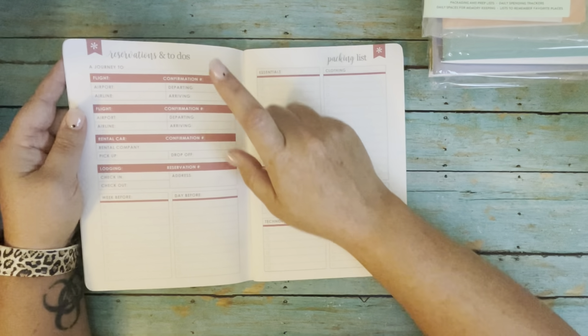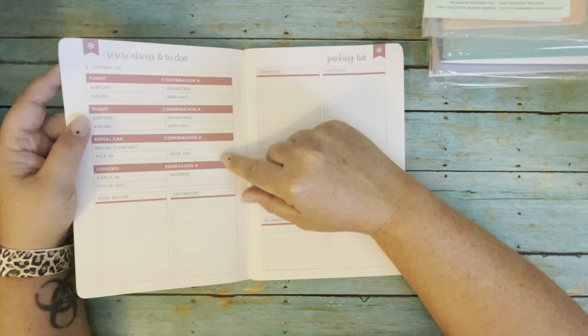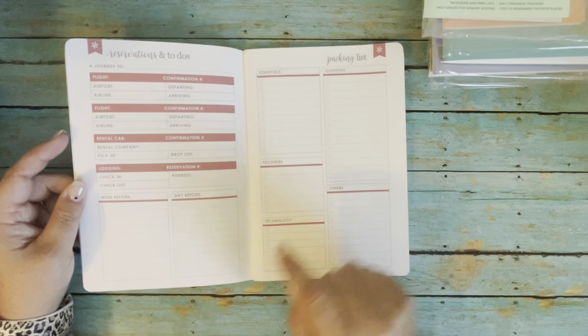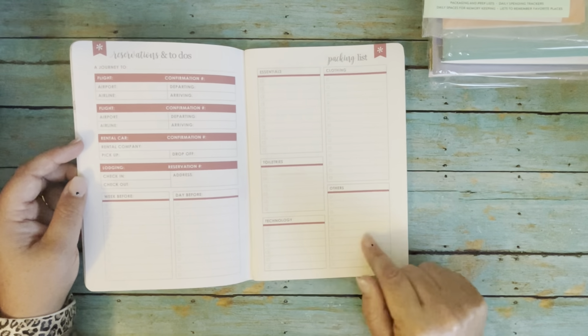So it looks like we have reservations and to-dos. So if you're going to be taking a flight, you have your confirmation numbers. If you're getting a rental car, lodging, the week before, what you need to do, the day before, what you need to do. A packing list: essentials, clothing, toiletries, technology, and other.